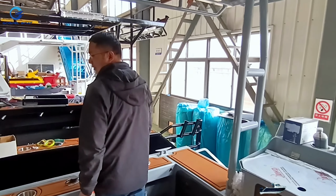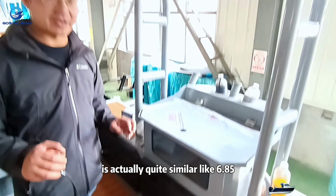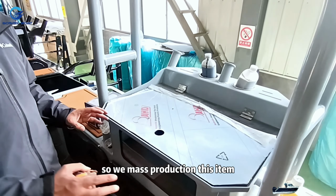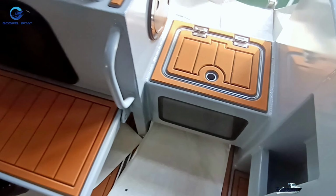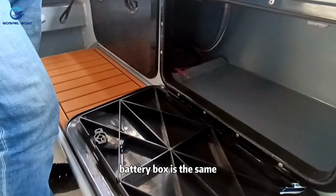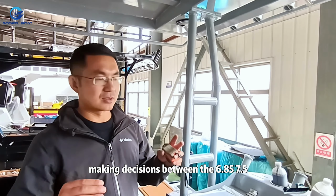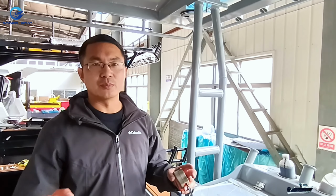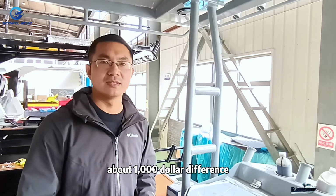For the 7.5 meter Profisher, the storage space is quite similar to 6.85. This fish tank is the same dimensions, so we mass produce this item. This live tank is the same dimensions. Even this battery box is the same dimensions. So you have an idea when you are making decisions between the 6.85 and 7.5. You have an idea which one is better, more suitable, because the price difference is very, very small. About $1,000 difference.